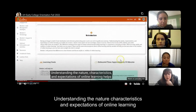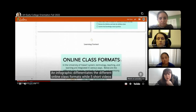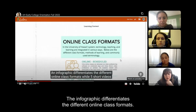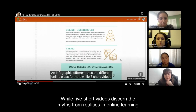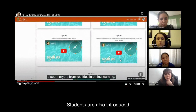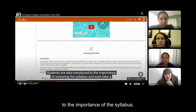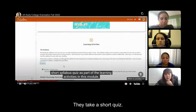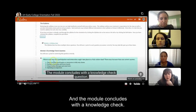Understanding the nature, characteristics, and expectations of online learning helps students have a clearer vision to success. The infographic differentiates the different online class formats, while 5 short videos discern the myths from realities in online learning. Students are also introduced to the importance of the syllabus. They take a short quiz, and the module concludes with a knowledge check.